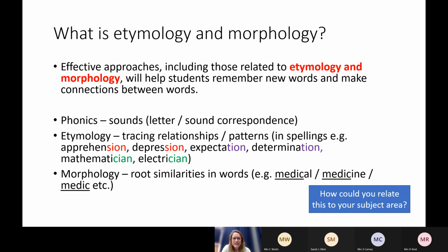So etymology and morphology: the second strand also included the recommendation that we have effective approaches, including those related to etymology and morphology, that will help students remember those new words and make the connections between words. So obviously we've got these different types of strands here that are being suggested. Phonics knowledge is that idea of the letter and sound correspondence and relates to sound. We have a structured synthetic phonics approach in primary schools, where they're being taught that before they join us in secondary school. And of course, some of the children in secondary school will have intervention and support around that phonics as well as they progress through secondary school.